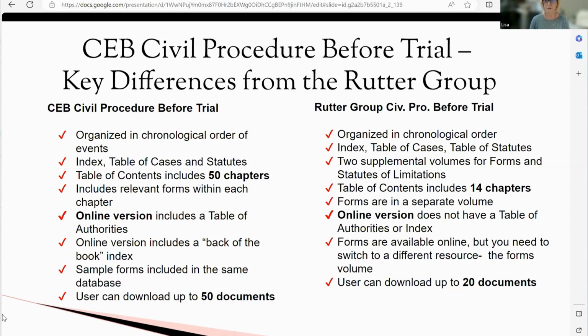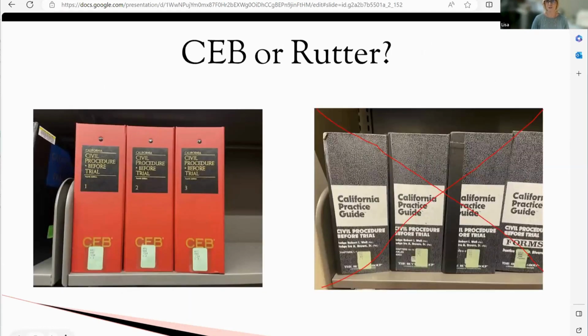And then finally, there is somewhat of an advantage to how much you can download when you're using this in the library. The numbers were a little bit different for Alameda, but I checked for our licenses, because every law library has slightly different license agreements with the vendors, but it held true in our library also that you can download more documents in a single research session using the CEB. So next slide, please. I thought these were some really important advantages to talk about and something maybe you weren't aware of if you're not usually using the CEB set.